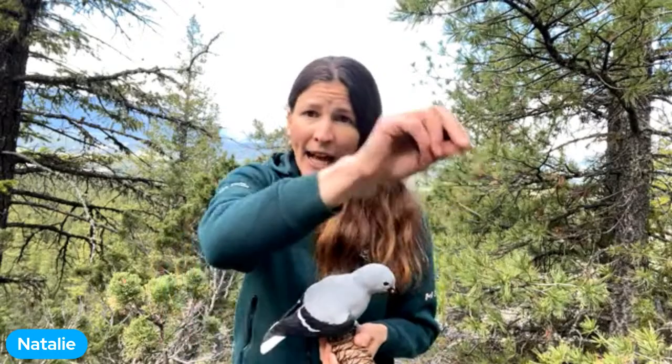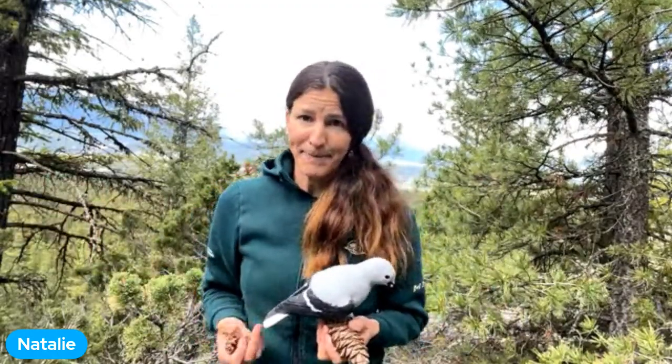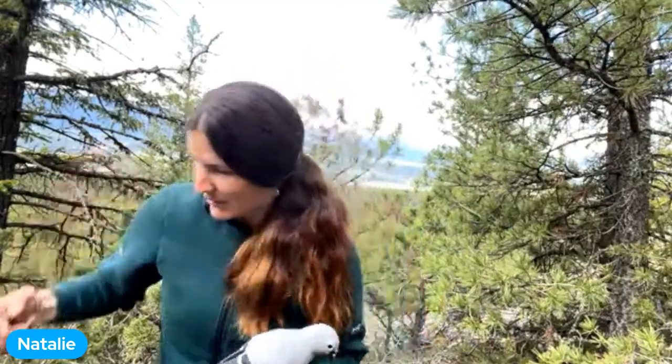The bird benefits because it gets some really high value, nutritious seeds that it caches throughout the mountains and it can eat later to feed its young and its partners. And the whitebark pine benefits because the seeds get dispersed throughout the landscape. I'll put it back.